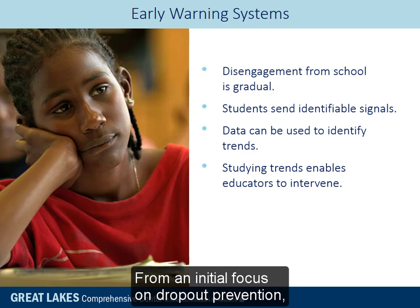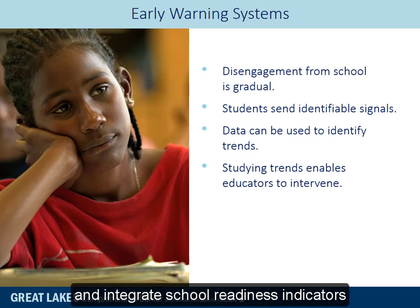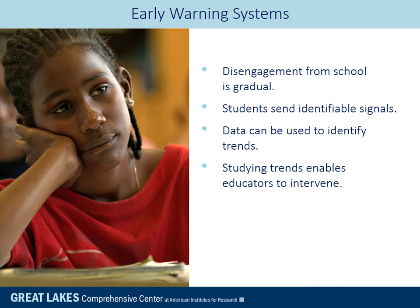From an initial focus on dropout prevention, early warning systems are evolving and being used in a variety of ways. For example, efforts are underway to examine and integrate school readiness indicators at the start of a student's schooling, as well as college and career readiness indicators during K-12 schooling.